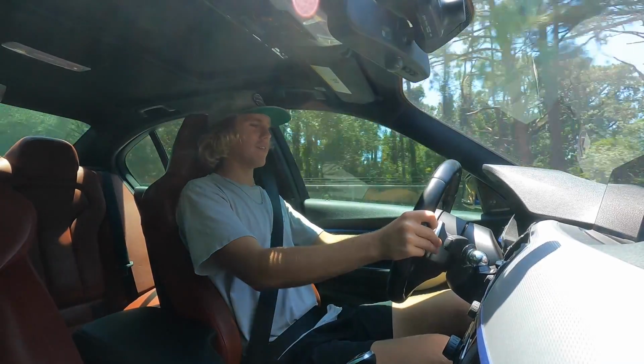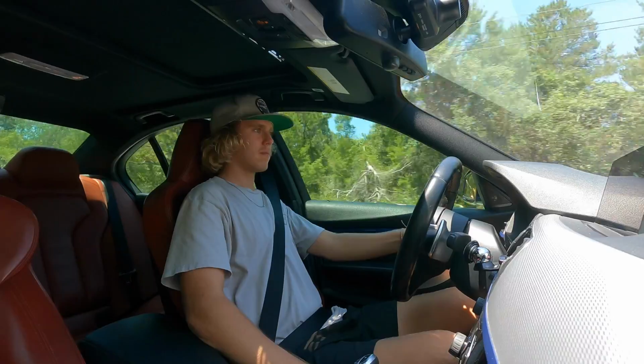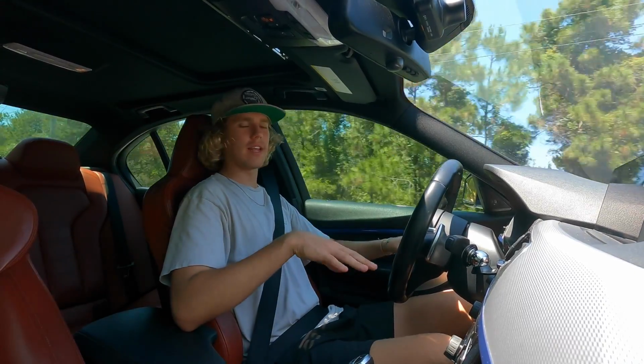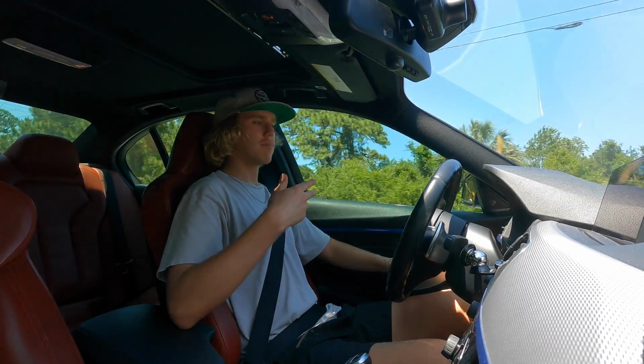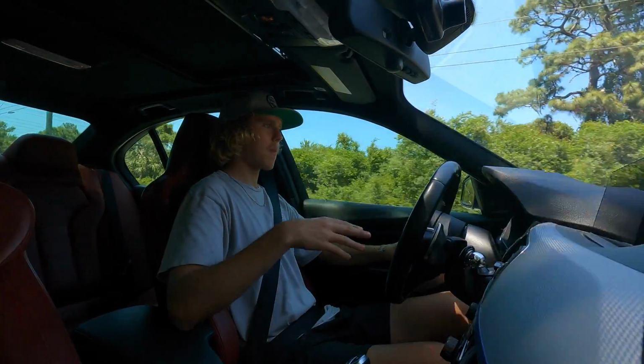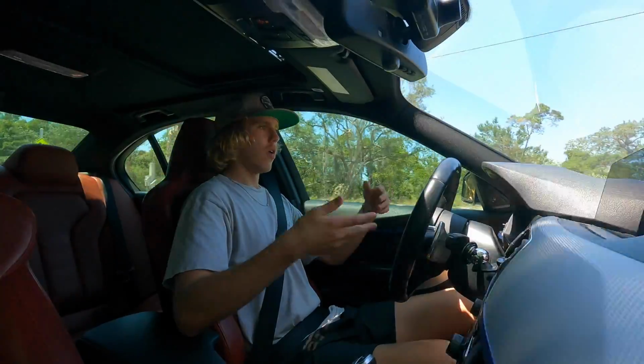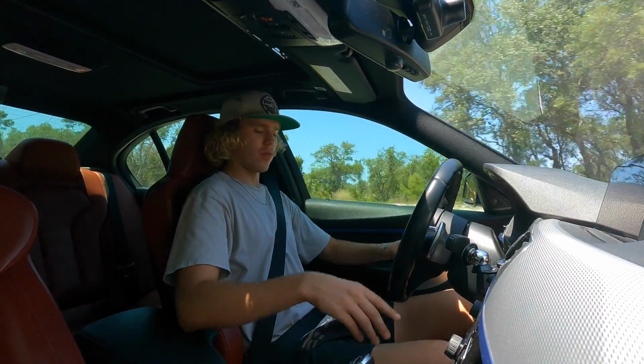Absolute blast to drive. It does it in Comfort too. Comfort mode and Eco Pro, you don't get any of those burbles. But Sport and Sport Plus, you do. Now, I'm not sure if that's because of the tune or it's just the way the car is.